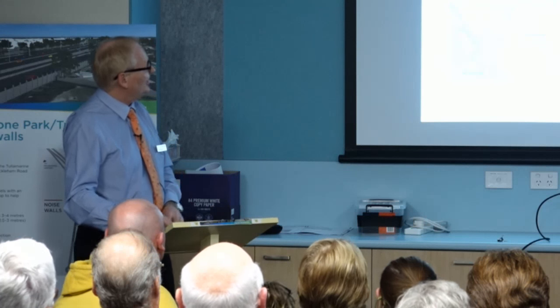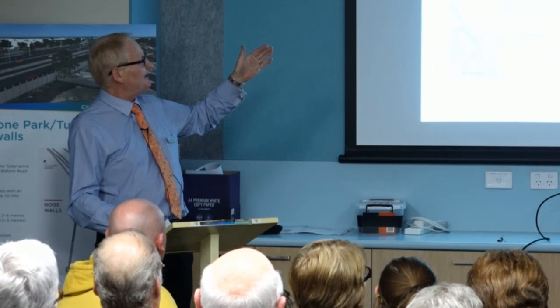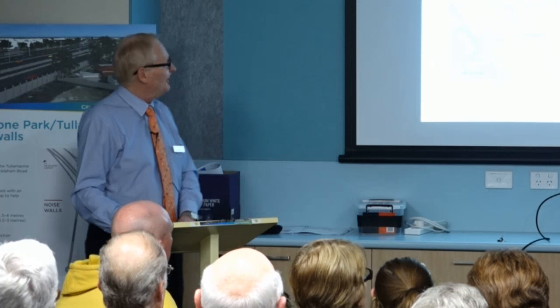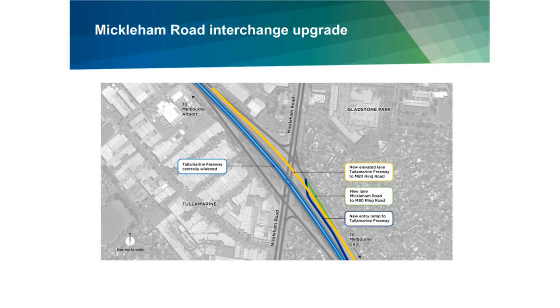So that's what we call a collector distributor road. It collects the traffic prior to the interchange and then distributes it either east or west on the M80. The dark blue line underneath the yellow line is the new ramp from Micklin Road to join the Tullamarine Freeway. And so that traffic will not have to weave with traffic that's coming off the Tullamarine Freeway to get to the M80.